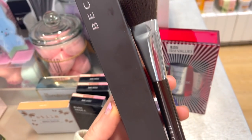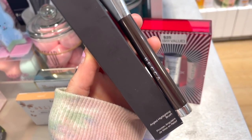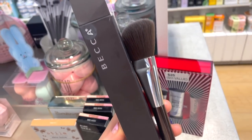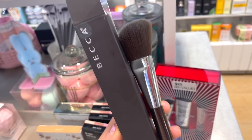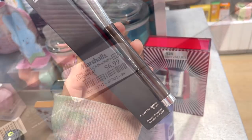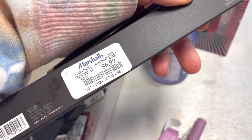I also found this really gorgeous Becca brush here as well. I thought the handle was absolutely gorgeous. It's the angled highlighting brush. You could use it for blush as well. It's really nice quality, and I love the brown and gold and silver together. And this is only $6.99, super affordable.